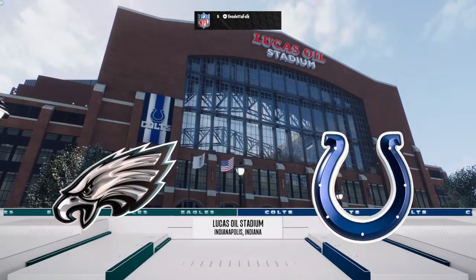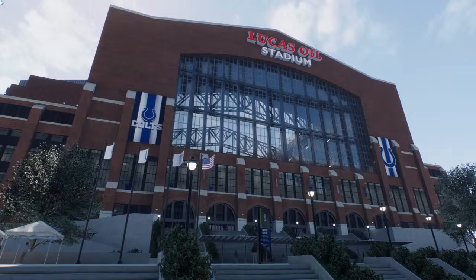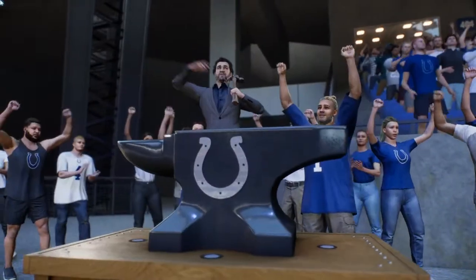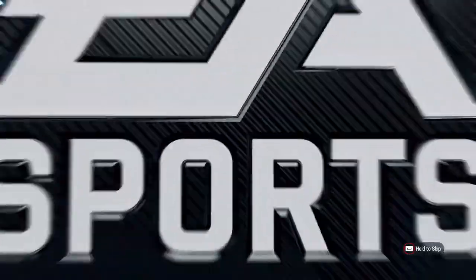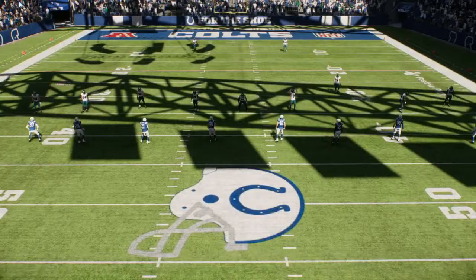Our coverage of the National Football League brings us to the Hoosier State, where Colts fans rise to their feet with the striking of the anvil, as it is time for football here at Lucas Oil Stadium in downtown Indy. Today we've got a Week 6 matchup for you here. With Charles Davis, I'm Brandon.